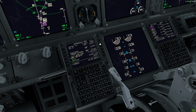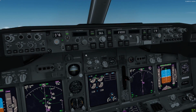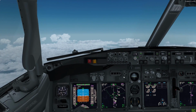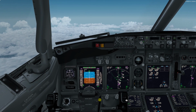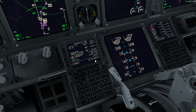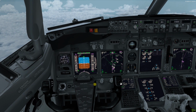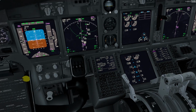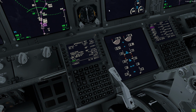Flaps 30 at 144 is what we're going to be using. So let's just go up. So 144. What am I doing? 144, there we go. And actually it's going to be 149, isn't it? Because we're going to add 5 knots. So that's fine. Auto brake's already set.